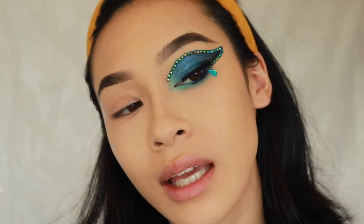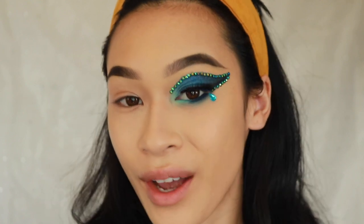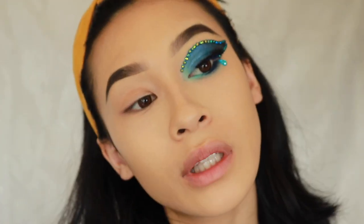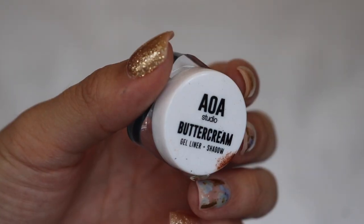So I went ahead and did this eye off camera. Honestly, this was not where I intended to go, but I'm really satisfied with the way that it looks. It looks really pretty, really shiny, and there is going to be a lot of base work that I am going to show you guys for this eye here. So just be patient and learn to build up your products. I know that sometimes blue is a really hard color to work with, but with these items here, I didn't really have much of an issue. It's just that I still like to prep and make sure that I get the highest pigment as possible.